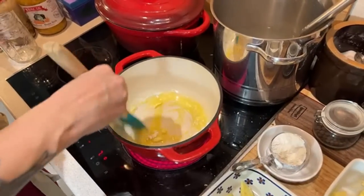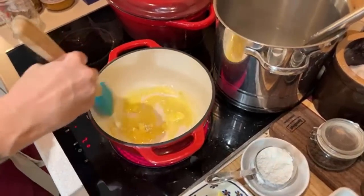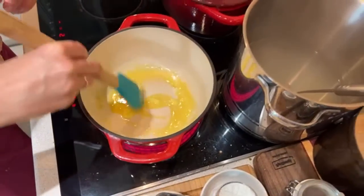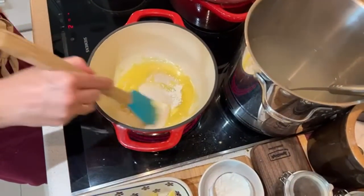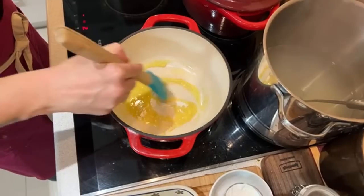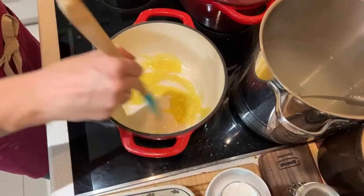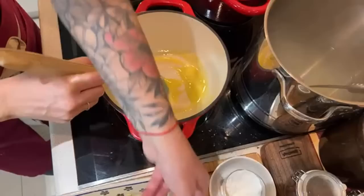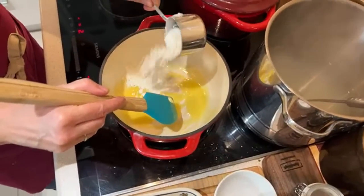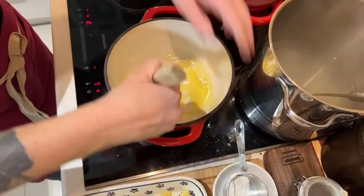And as you can see, we want a little paste happening here. And you have the measurements in the recipe. That's why I'm not too stressed about being too exact on it. And then a little bit more. There we go. Let's do it.